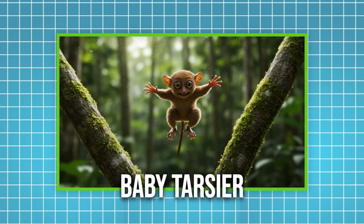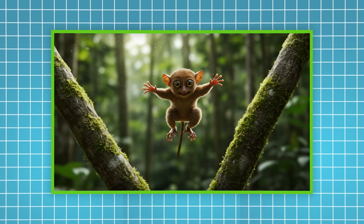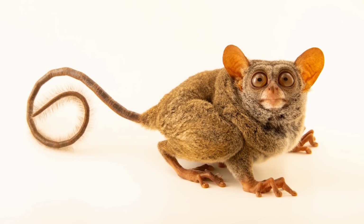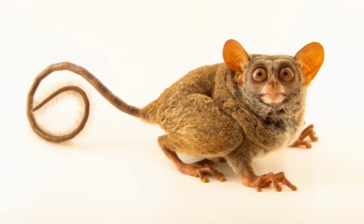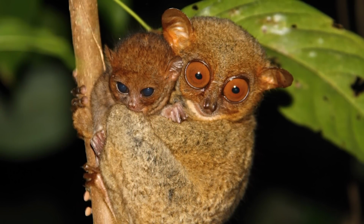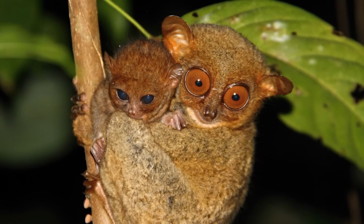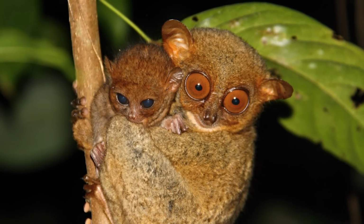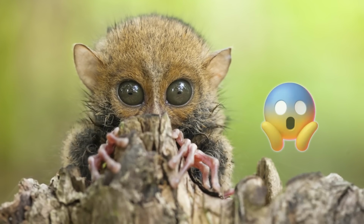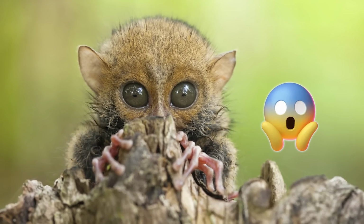Baby tarsier. Imagine a ping-pong ball with saucer-sized eyes and fingers like sticky suction cups. Baby tarsiers cling to their mothers with a grip so strong they could hang from a ceiling fan. Their enormous eyes, each larger than their brain, glow in the dark, giving them a permanent, surprised anime character look.